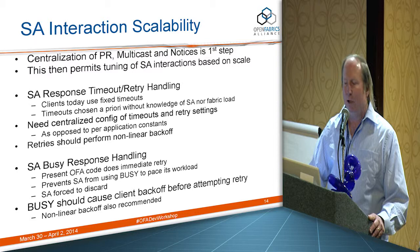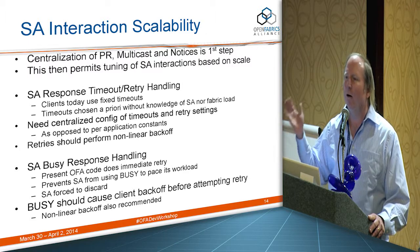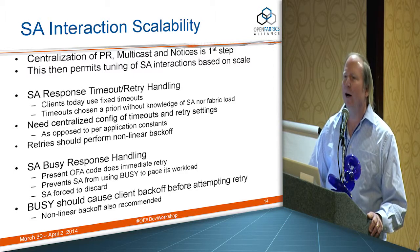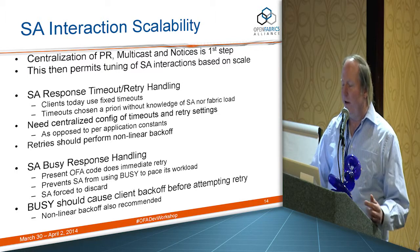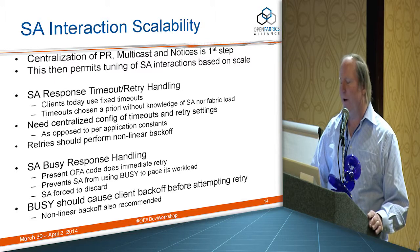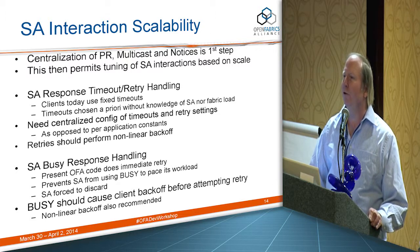Right now, the IB spec allows an SA to say, I'm busy, which is a convenient way to say, look, I got your message, but I'm not going to be able to queue it right now. I've got too much work in progress. Come back to me a little later. But today, the OpenFabrics code just gets that busy, treats it as an error, and immediately does a retry, which is probably the worst choice possible. So we need to be able to take advantage of the busy return to pace the workload, and that way we can have more sophisticated back-off algorithms, so that if an SA is struggling, we can prevent the rest of the fabric behaving like a bunch of 2-year-olds nagging their parents, right?